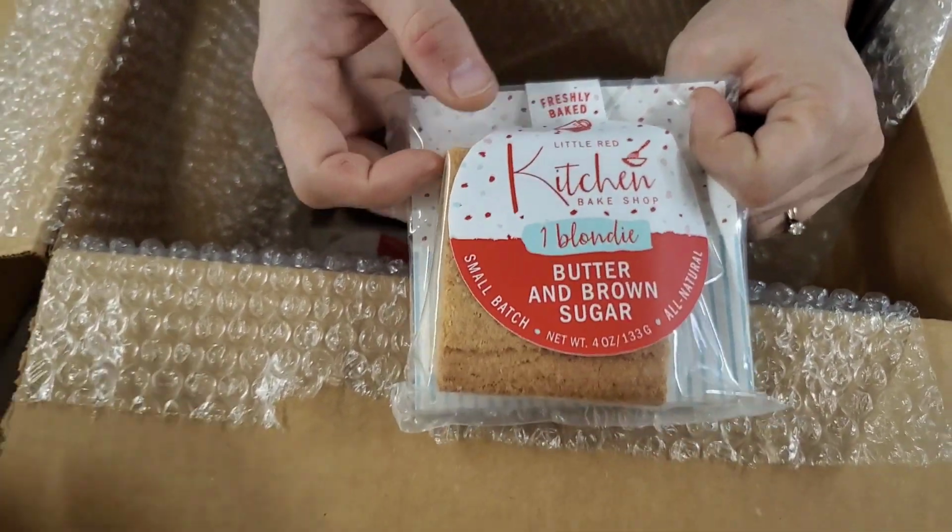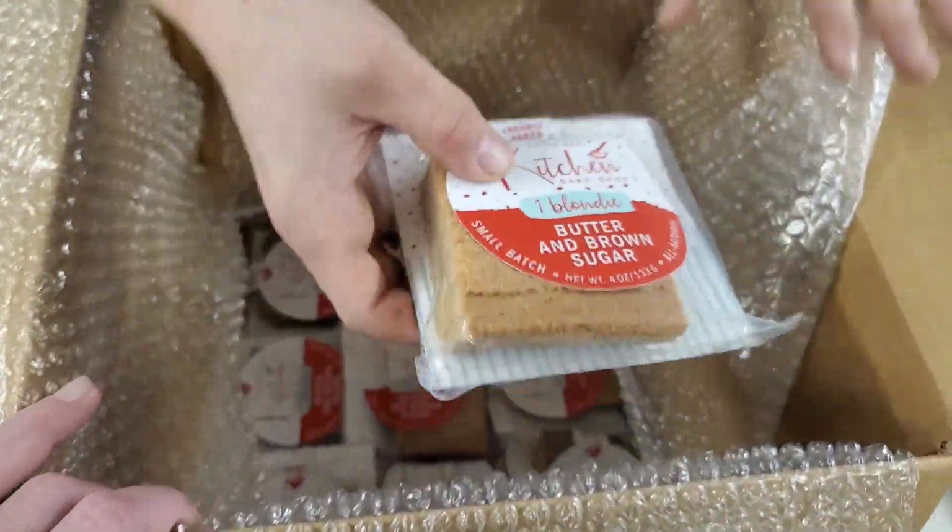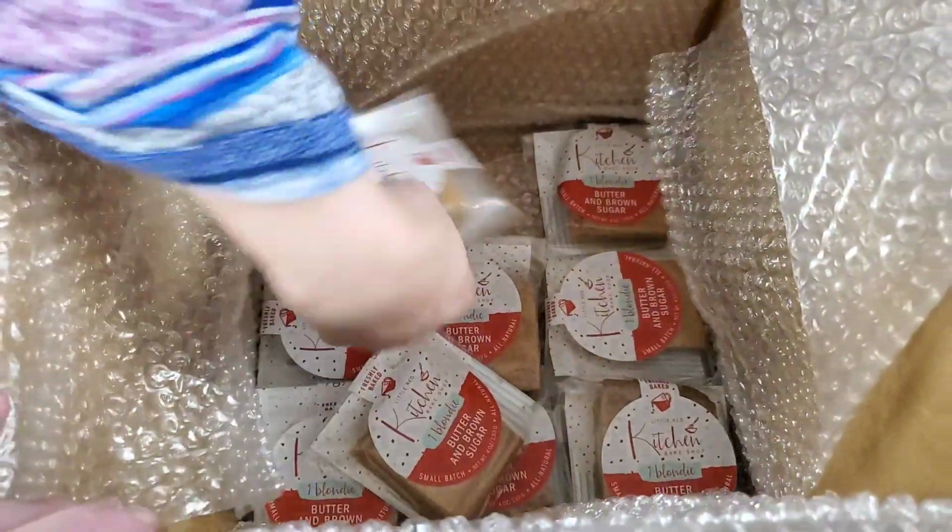Me not being a very big brownie fan. He doesn't like brownies, regular brownies. Really weird. But, okay, so that's everything in the bottom of the box of this one.